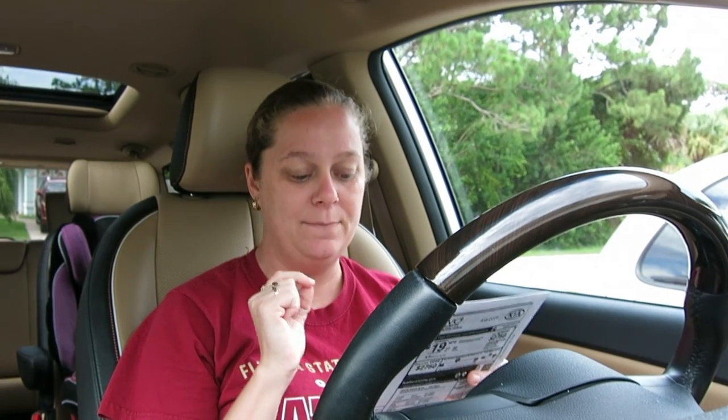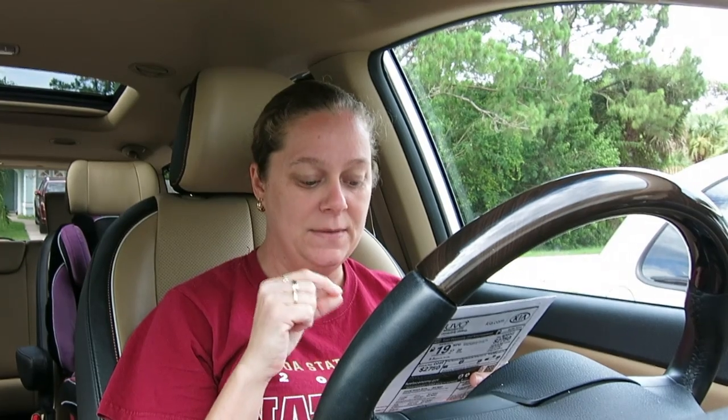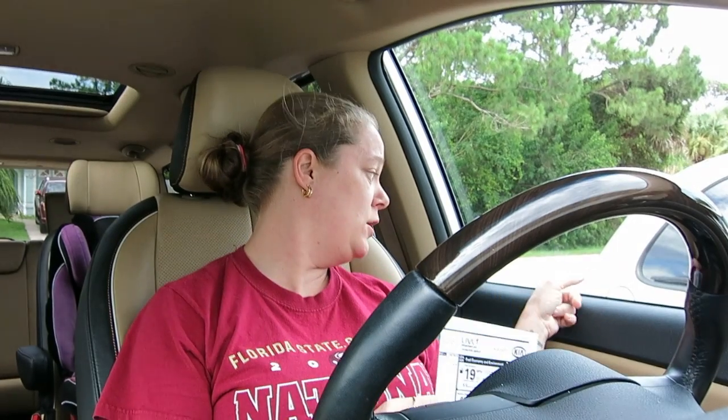Okay, warranty. This Kia gives you a great warranty on these vehicles. 10-year, 100,000-mile limited powertrain warranty. 5-year, 60,000-mile limited basic warranty. 5-year, 60,000-mile roadside assistance. Roadside assistance for 5 years. There's a phone number here, 24-hour roadside assistance. You call them and they will come help you for 5 years.